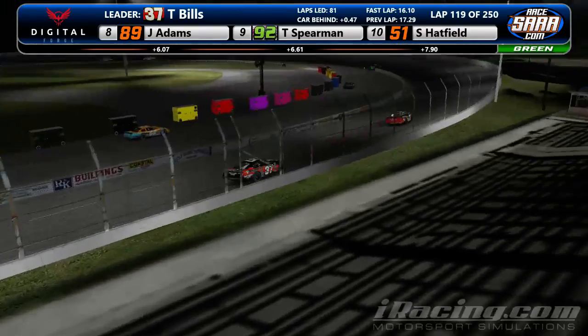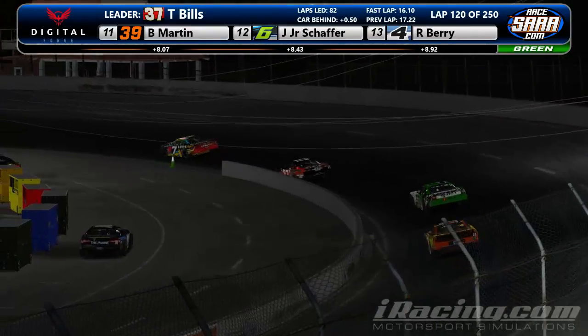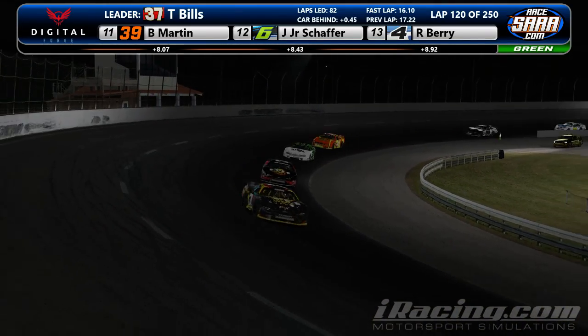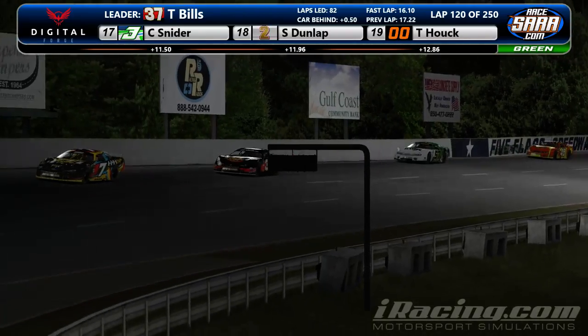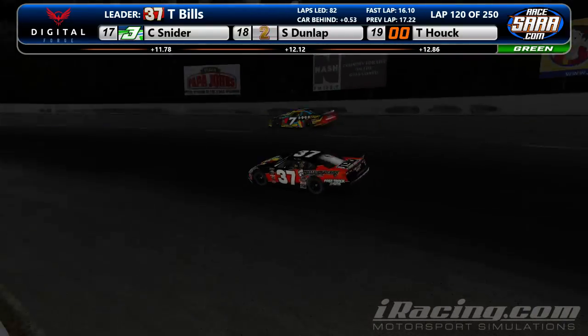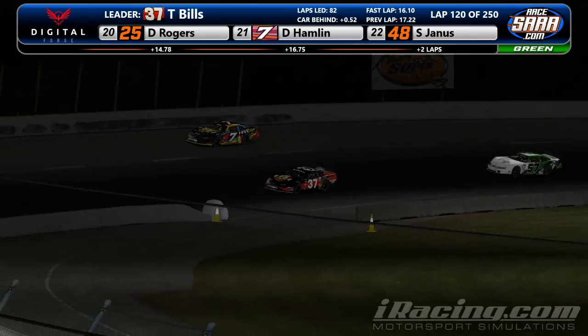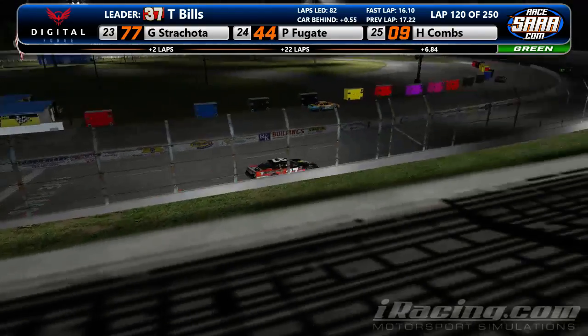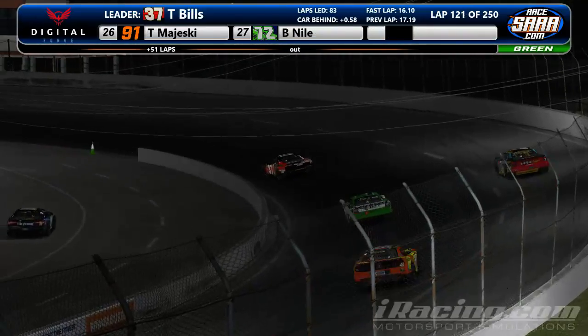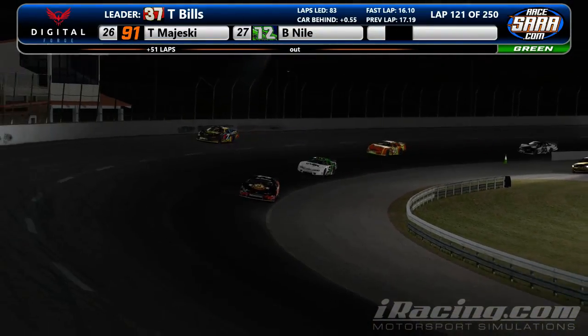Into the front stretch, lap 120 for Tim Bills. 82 led on the night. And now Bills will look to put Darrell Hamlin 1 lap down, this time by almost a high five from the H&H Sign and Supply, as one will pass the other.